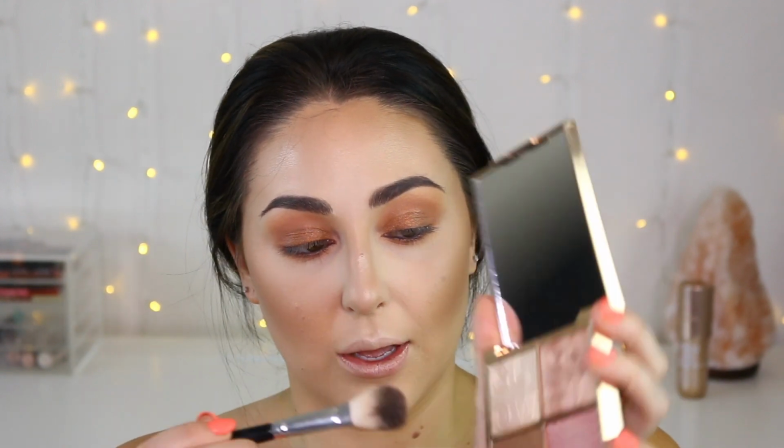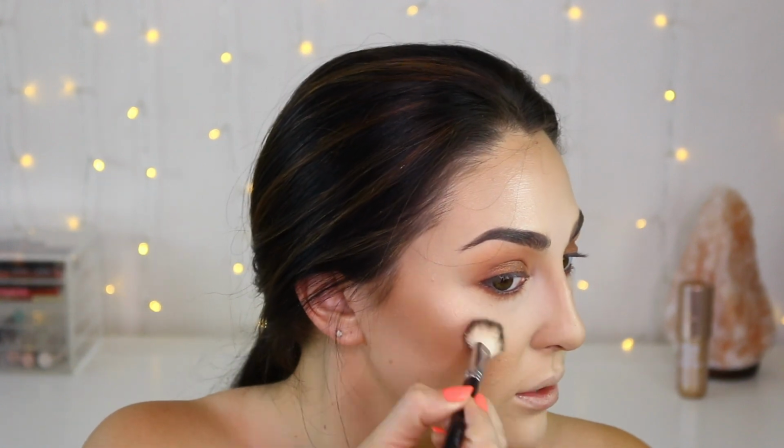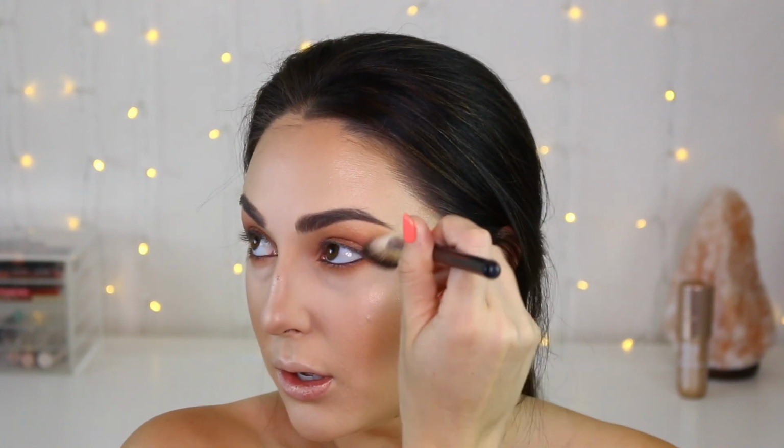So since this one is less golden than the Charlotte Tilbury one, I'm gonna do that one last as a topper. I'm gonna take this Anastasia A23 brush and pick up this gold one out of the Charlotte Tilbury palette and just load up my brush and apply it to the high points. And this is, like I said, more of a focused highlight, whereas when I went in with the Amrezy one, it was just an all over cheek glow.